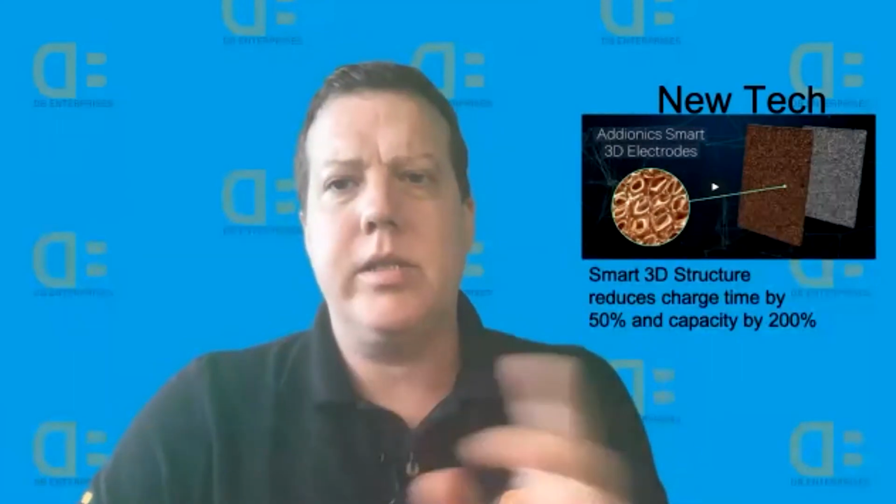Adionics is a firm, co-located in Israel and London. They basically take the anode cathode structure, and they have a stable way to 3D design those components of the battery so that you can reduce the charge time by half and increase the capacity by double. What's cool about it is it's agnostic to the chemistry, so you could run any chemistry with this new battery design. They're probably about a year and a bit away from mass production, but making some good strides with a different kind of anode cathode structure.